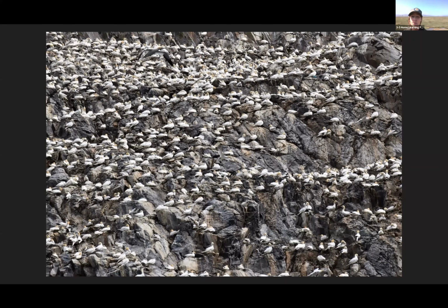So that's a really important adaptation that seabirds have in order to build up their population and to survive in that changing environment that we talked about just a moment ago.